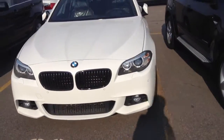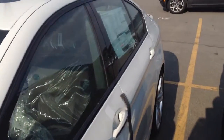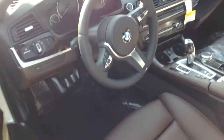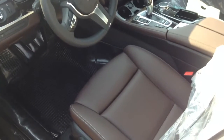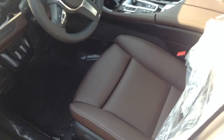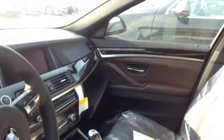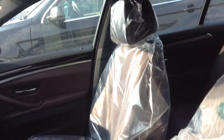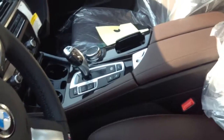I'm going to come around and give you a peek inside at the interior. I hope this is good. This car just got here and has not gone through our pre-delivery inspection yet, so I apologize for the plastic. Anyway, you've got the black dash and the black roof and the mocha Napa leather. I hope you can see that okay.